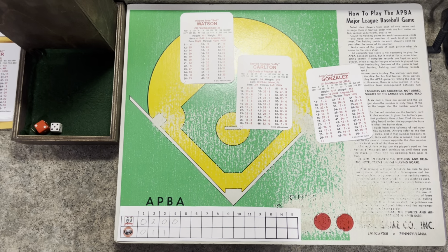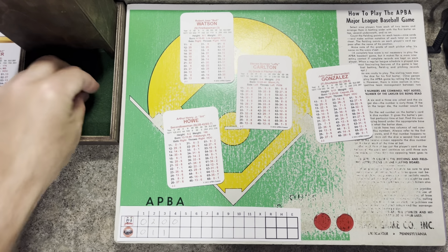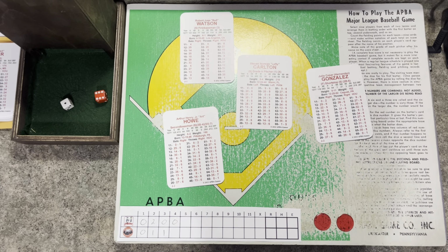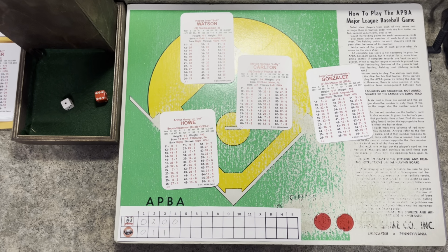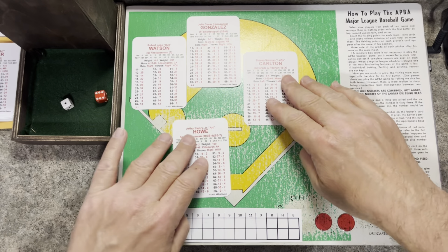And that'll bring up Art Howe. He's 0 for 1. And the pitch. 61 is a 36, and that's a passed ball. Passed ball by McCarver. And that's going to put runners at second and third.